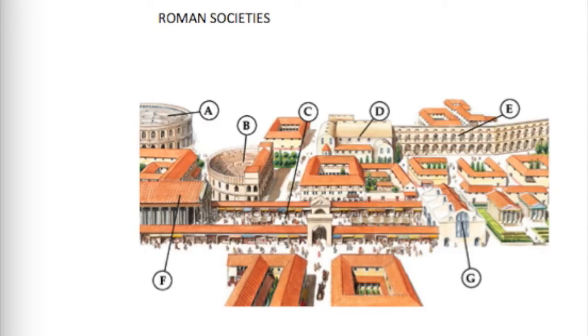That's where the chariot races and war games usually happen. B is the Colosseum, where they have gladiators fight animals, slaves, other gladiators, and Roman soldiers who are just getting bored. C is where you can find all the goods that you ever want at a good price, the Roman market.